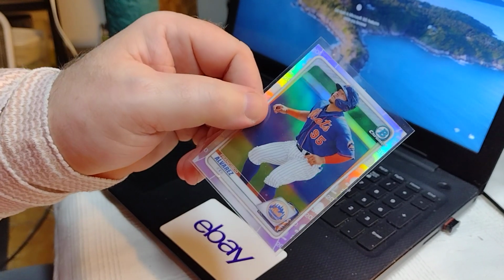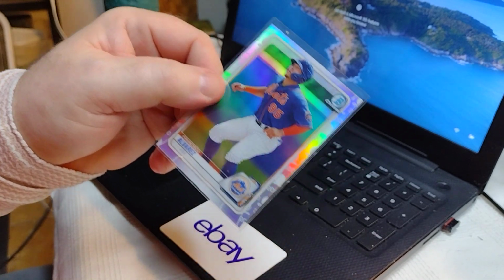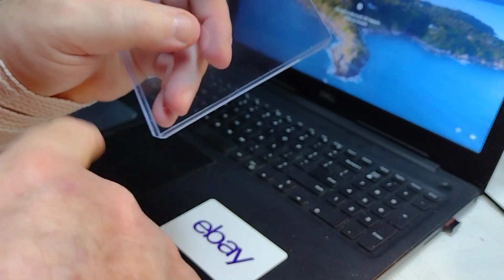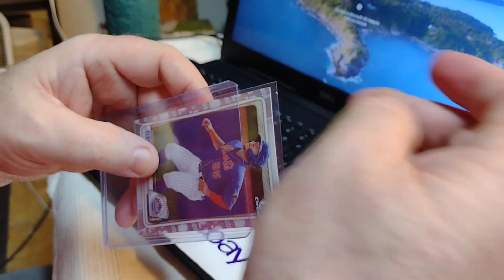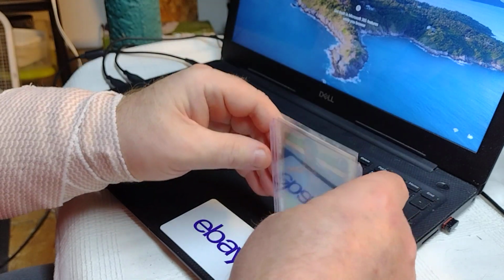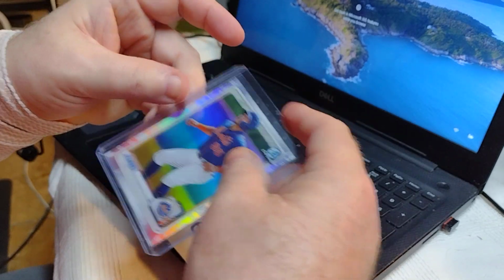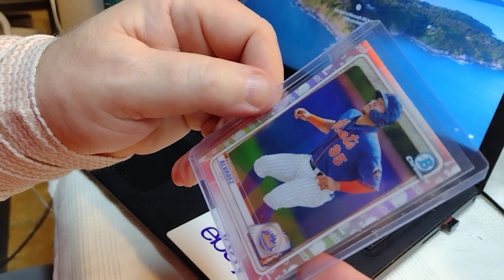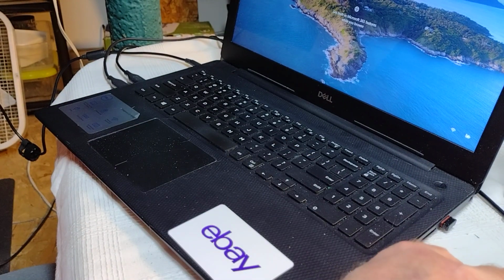Let's get that into a rigid hard sleeve holder. Make sure nothing is inside it. Okay. All right. Good looking card. Let's check out the auction.